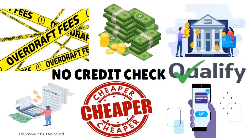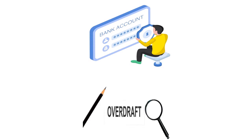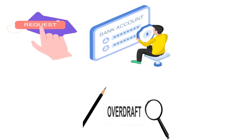What about the minuses? What about the drawbacks? Well, this may actually cause an overdraft fee. Most apps require access to your bank account to withdraw money when it's due. Some companies say they try to avoid triggering an overdraft, but they do not guarantee it. And the exception is Empower, which will refund upon request overdraft fees it causes.